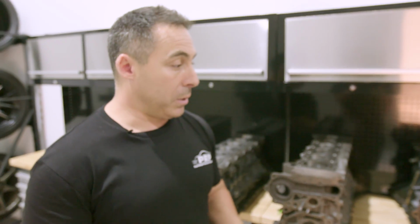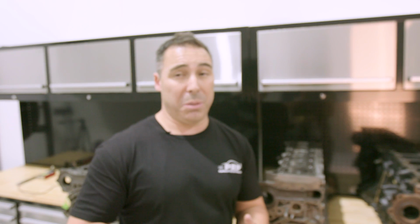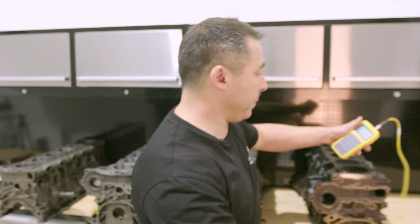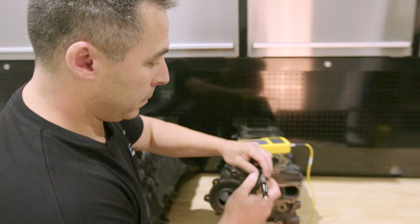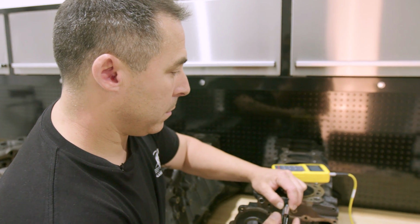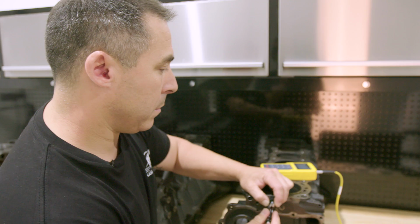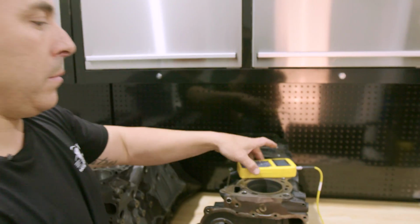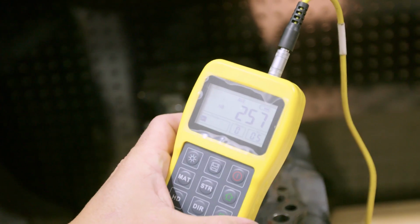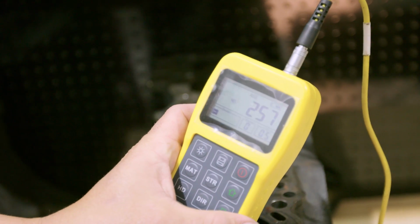RD28 is our next block. Now these things usually test pretty poorly, 220, 230. So we'll see how it goes. 257, which is extremely good for an RD28. I'd call that a really good quality block.